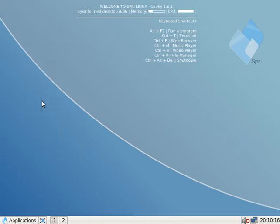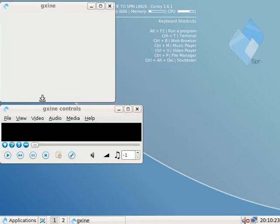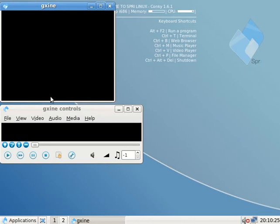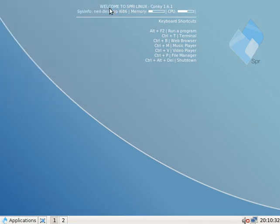Video player, on the other hand, is GXZ, which is okay, and it does play videos rather well, especially when you've got all the codecs for everything, so you just go in Synaptic for all that, don't you? No worries. So we'll get rid of that and show you the next one, because this is going to be quite a short video.